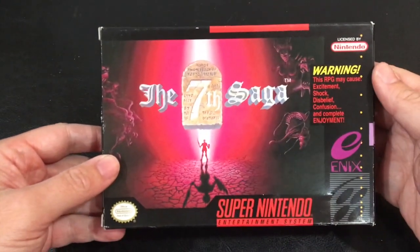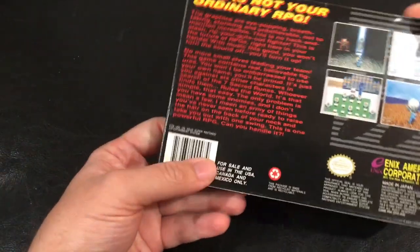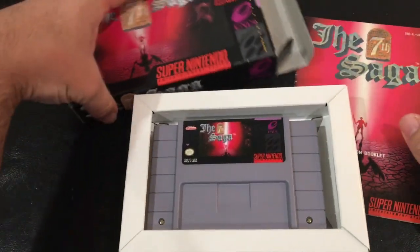Alright, now, the true stars of the show. Let's get to those box games. Okay, first box here is the 7th Saga. I was donated this by my good friend that chooses to remain anonymous. This is an RPG, kind of a difficult RPG, but glad to have it.